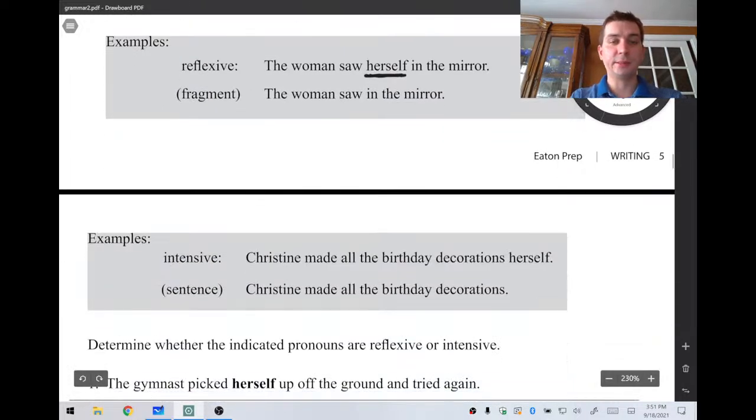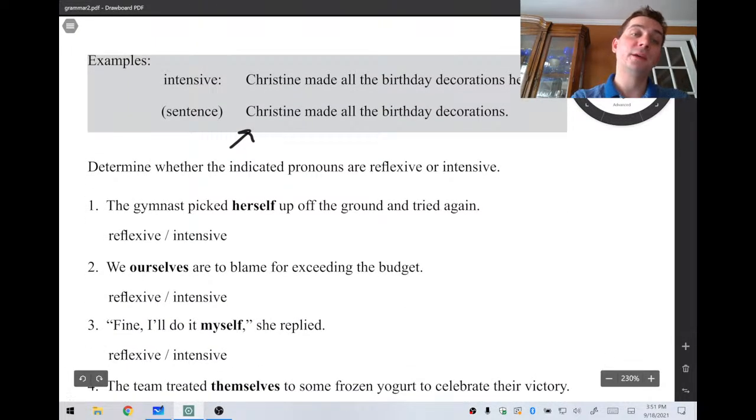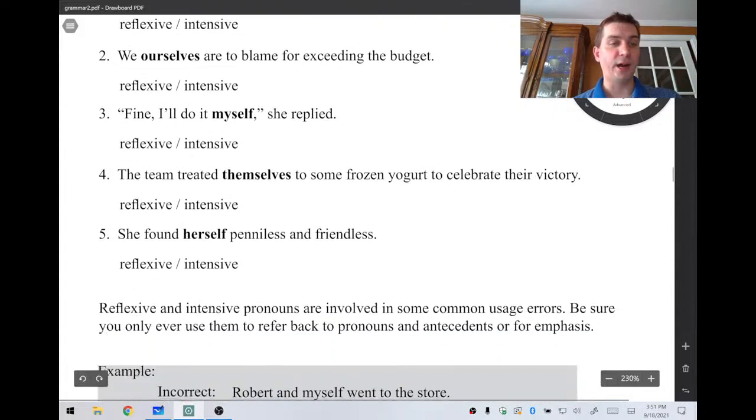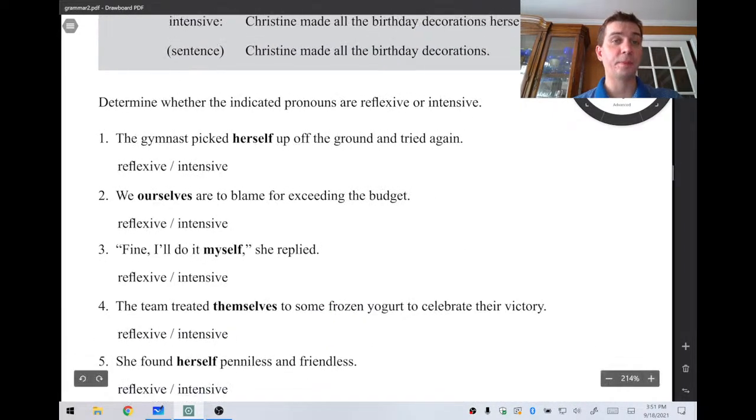That's the test. And here's the other example that I know is just there for emphasis. I removed it here, and the sentence still makes perfect sense. So I know that was just there for emphasis. So now we're going to quickly circle whether these five sentences here use these bolded pronouns reflexively or intensively.